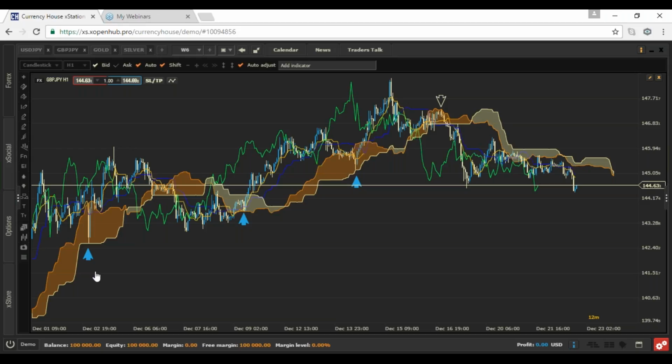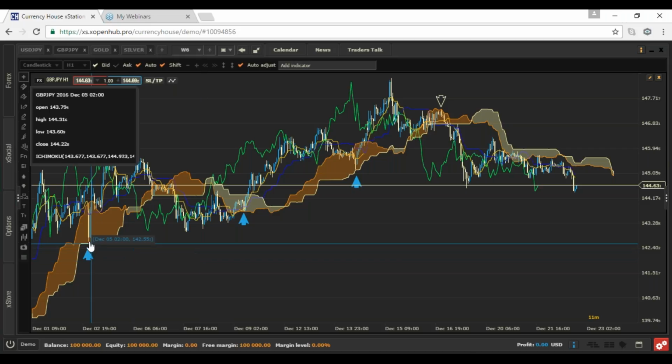We entered inside the span, inside the cloud, but we failed to break through. So once you see such a candle with a shadow that touches the bottom of the span, it's always a strong buy signal. And let's just count possible profit on that. Let's take a look here. 142.5, and let's imagine that we take profit somewhere here. We got 300 pips. 300 pips in less than a day.